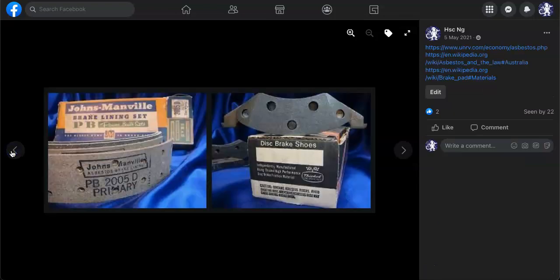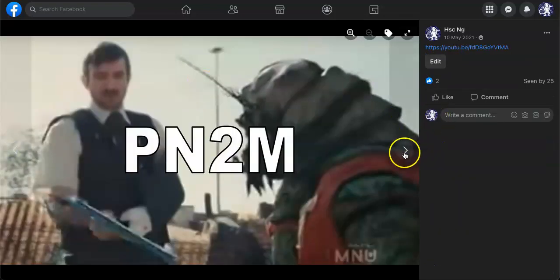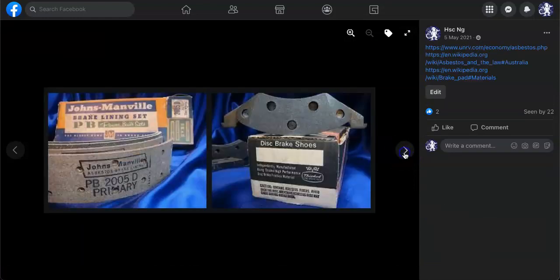I think the regenerative brakes. Nope, still got one more after. Still got a couple more. Okay, that's wrong. That should be PN3.